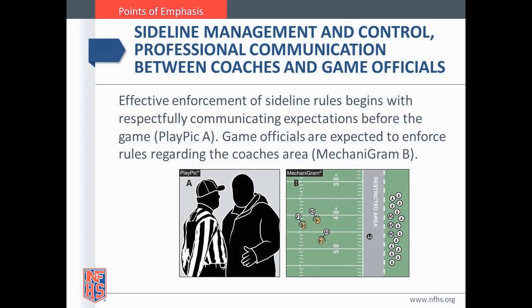Let's start with sideline management. What is mistakenly, very commonly referred to as the coaching box is actually the restricted area. During live ball play and times immediately after live ball play, while we're separating the colors, as we call it, that area is not to be occupied by anyone other than field officials.